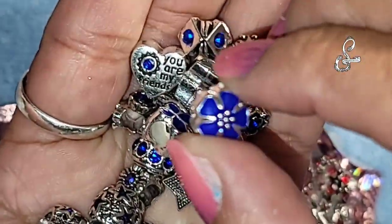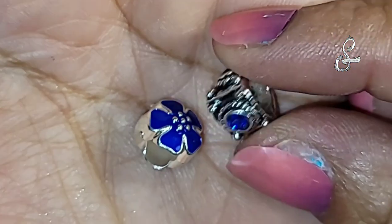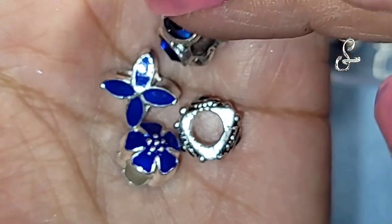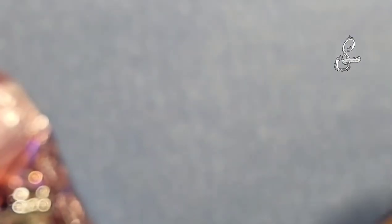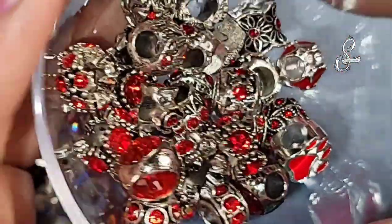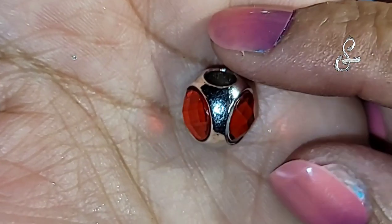That was super cute. There we are. Just so that I can spread it out a little bit and show you up close without overwhelming you. Oh, I love that one. Sapphire color is my favorite. Beautiful. Anyways, that's the blue ones. Some red beauties here. Look at that one. Very pretty.